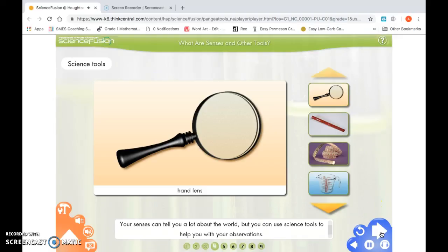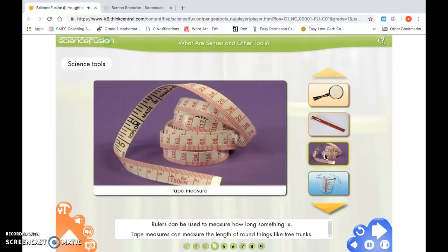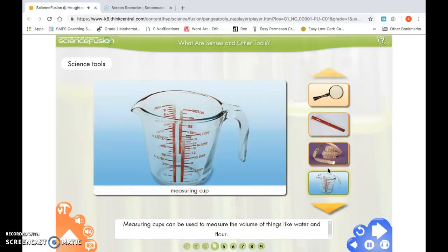Your senses can tell you a lot about the world, but you can use science tools to help you with your observations. Click each tool to find out more. A hand lens magnifies objects so they are easier to see. Magnifies means to make things look bigger. Rulers can be used to measure how long something is. Tape measures can measure the length of round things like tree trunks. Measuring cups can be used to measure the volume of things like water and flour.